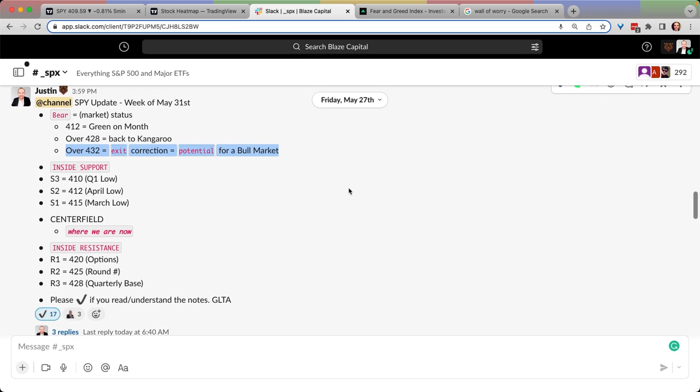new bull market. And in terms of support and resistance, we went below 410. That is the Q1 low. So we lost the March low as we reviewed. We lost the April low and the Q1 low, which means the bears scored a touchdown. If the bears scored a touchdown and we remain in the touchdown zone, which is below 410, the bears are in control of the weekly chart.